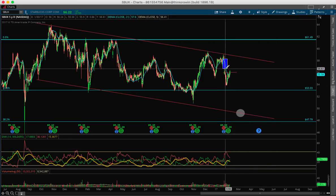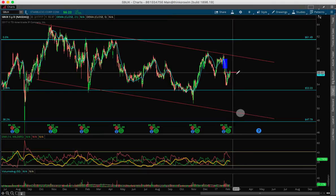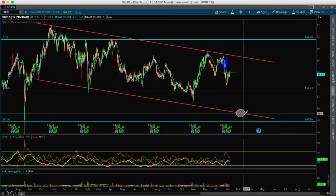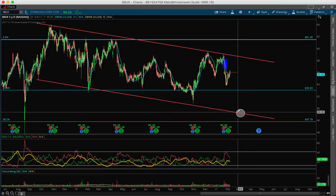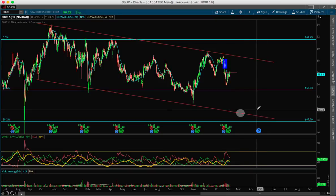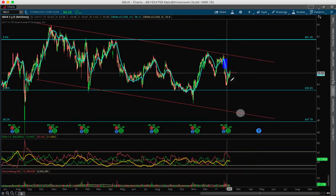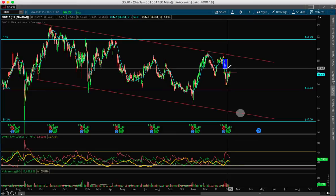I think it's going to test that level and then pull back and move to my target, which is between 45 and 49 right here. So let's see what happens. I'm shorting Starbucks. I don't like Starbucks right here. It's inside this downtrend channel. It's just playing around and wanting to test the bottom of this gap.